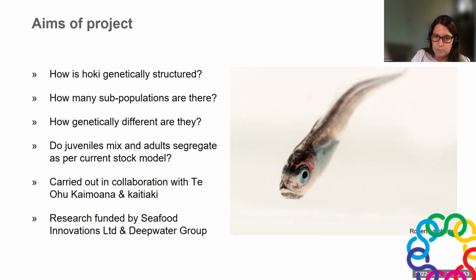So in collaboration with Deepwater Group, Te Ahu Kaimoana and Kaitiaki, we set out to try and answer some of these questions and help with the management of the species. And to do this, we proposed to carry out a comprehensive genomic analysis to investigate the genomic stock structure of Hoki by first assembling the genome, and then generating a catalogue of genome-wide SNPs to carry out population genomic analyses. And then thirdly, we identified regions of the genome under selection.